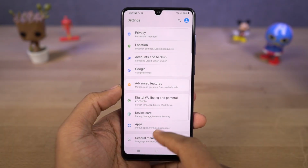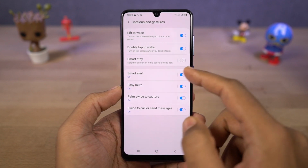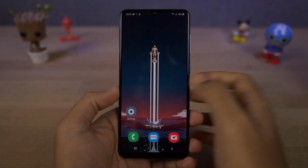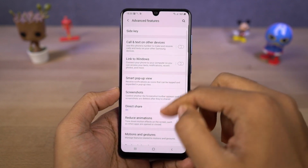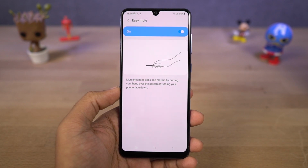Next we have Smart Alert. Once you enable this feature, every time you pick up your phone it will vibrate if you have a missed call or a message. Next we have Easy Mute. Once you enable this feature, you can easily mute incoming calls or alarms by placing your hand on your phone or by turning your phone face down.